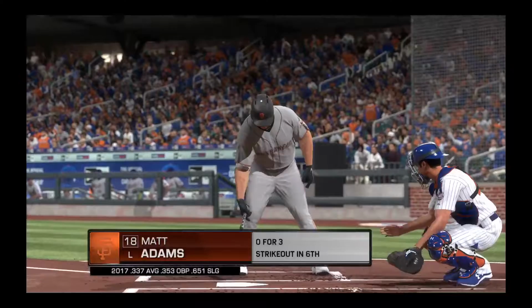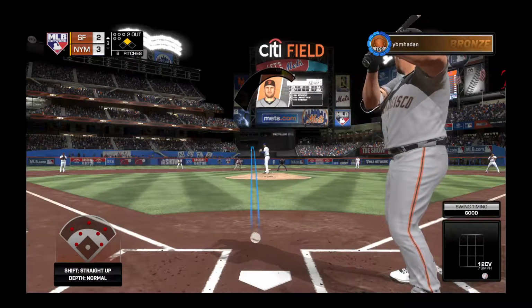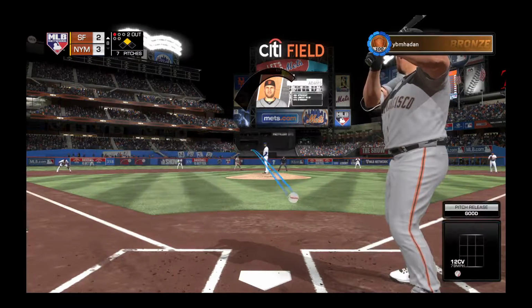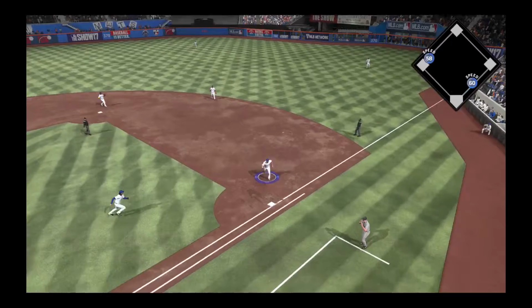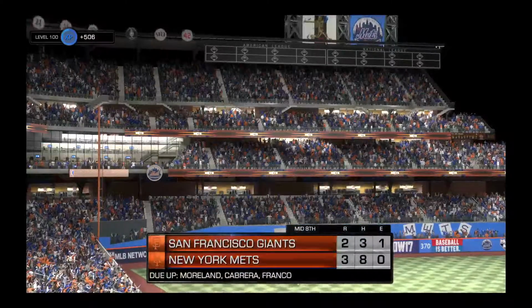Here's Matt Adams now, as he'll look to bring home that tying run from second with a base hit into the outfield. Trying to hold the lead. Here's the delivery. Again, a curveball that started low and broke lower. Ball 1. Ripped on the ground to first. And Moreland will take this one to the bank himself, and the side is retired.